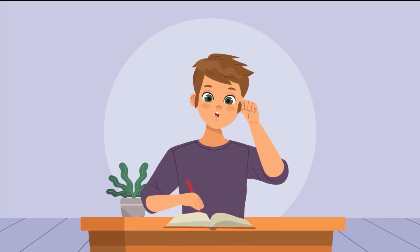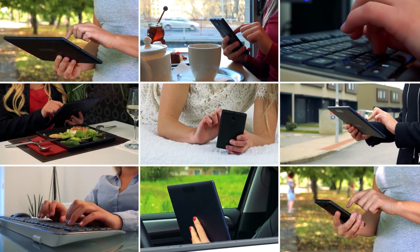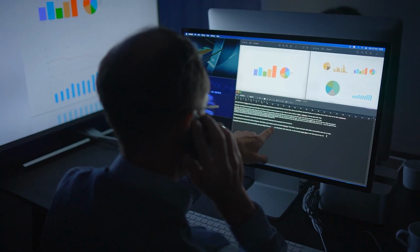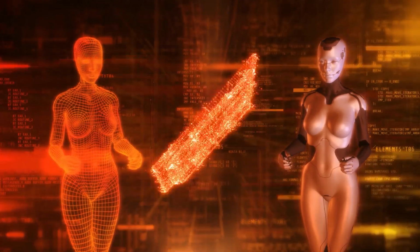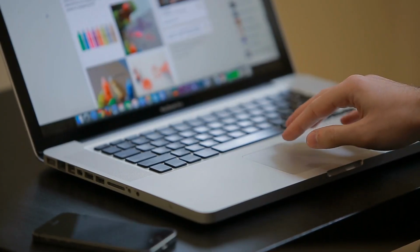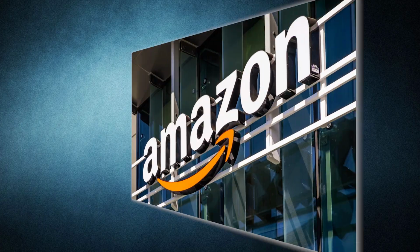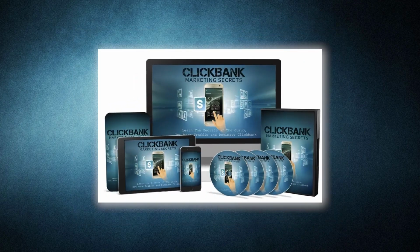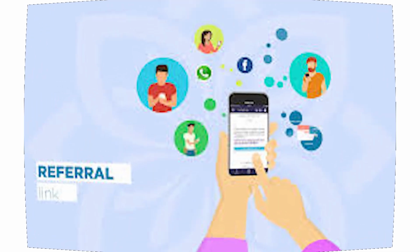By focusing on a niche such as business books, tech gadgets, or self-improvement products, you can attract a targeted audience looking for valuable recommendations. AI allows you to produce content quickly, ensuring your website stays fresh and engaging. You can monetize your website through affiliate programs like Amazon Associates, ClickBank, or ShareASale, earning commissions for every sale made through your referral links.